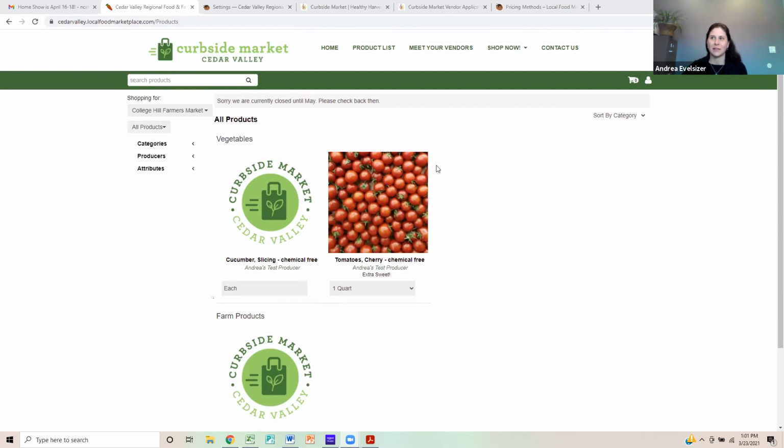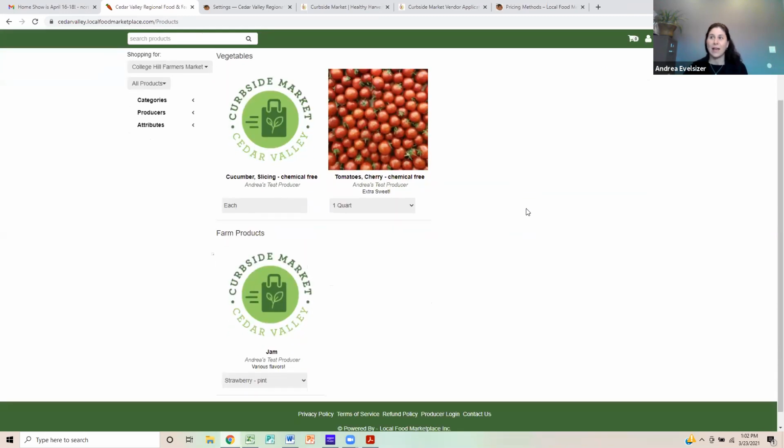When you go to the Curbside site as a customer, you will see the products organized in categories. That's the other reason why all the categories need to be approved by the coordinators, so that like products show together. The way we've named them, like cucumber slicing and cucumber English, seems a little weird sometimes, but that's so all the cucumbers will group together when a customer sees it on the site. All the tomatoes will list together as tomatoes cherry, or for multicolored, we might list them as tomatoes cherry and then multicolored, so that they all come together instead of having some tomatoes at the beginning of the listing and some at the end.